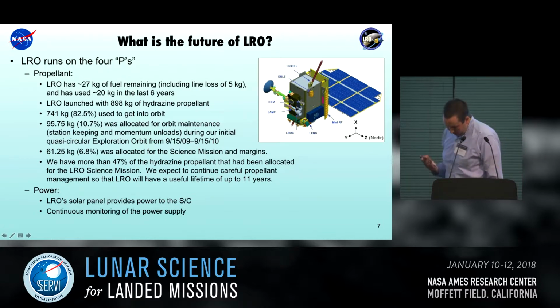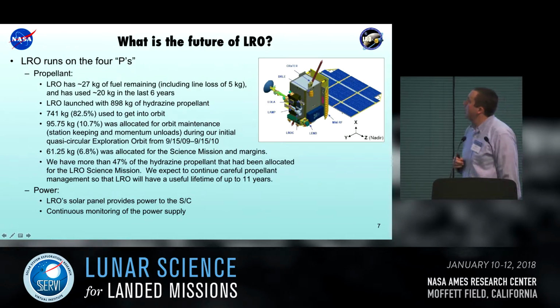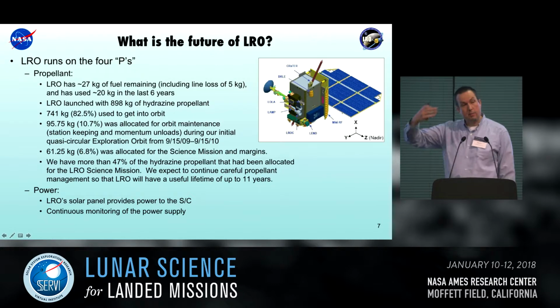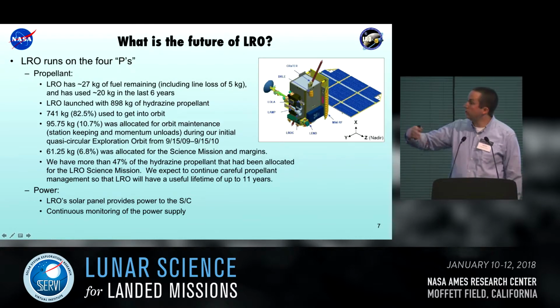And then perhaps the most functional parts of this is the propellant on LRO. We currently have approximately 27 kilograms of fuel remaining. We have about 5 kilograms included in that for line loss. We've used about 20 kilograms in the last 6 years. As I said, we've been in this quasi-stable orbit, which has really allowed us to minimize the use of fuel.